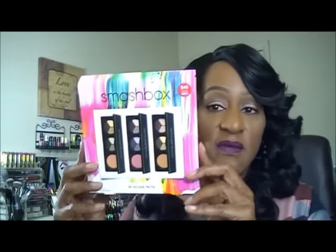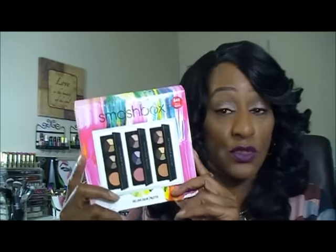So I picked this up, and I will come back definitely and give you guys swatches of this one in a separate video, because it's just too gorgeous not to give you guys swatches of that one. And then also from Smashbox, I also picked up this smaller kit, and this one is $49, and this one would be great once again for stocking stuffers, and it comes in a package like this, so don't be surprised if you see this in a giveaway.